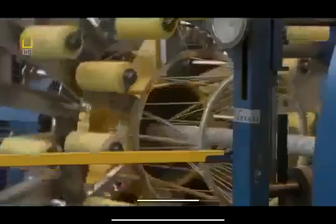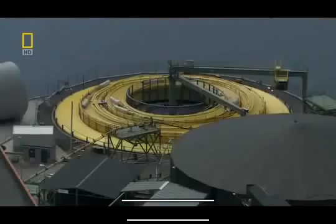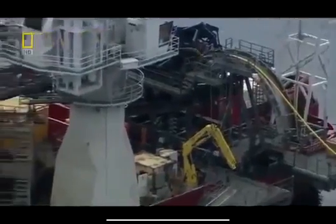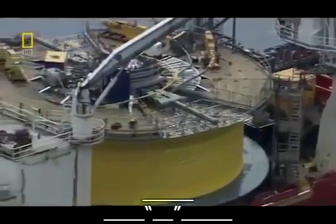Because the cable is so long, it's built in a factory on the dock, and as it's made, it's fed onto a giant spool on the deck of the Scandi Neptune. Once the entire cable is spooled up, it heads out to the Ormen Lange gas field to connect the control room to the 4 underwater templates. But now the engineers have to prepare the seabed.